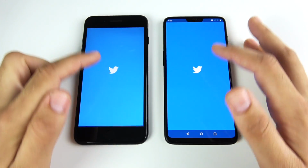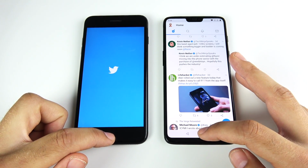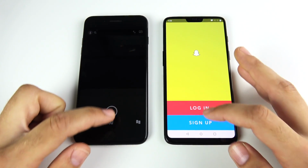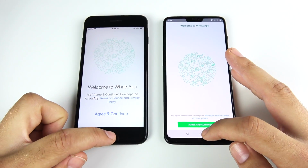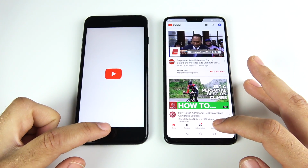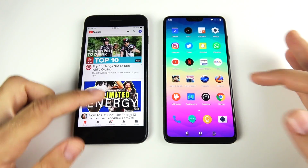Let's go into Twitter. You can see Twitter is first on the right. And we're still waiting for the 7 Plus. And let's go into Snapchat. Snapchat opens on the right first. Let's go into WhatsApp. WhatsApp on the right slightly. Let's go into YouTube. YouTube on the right easily over the 7 Plus. And then you could see the 7 Plus catches up.